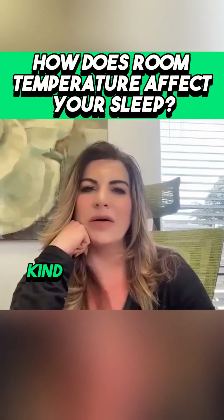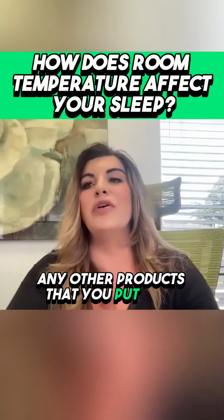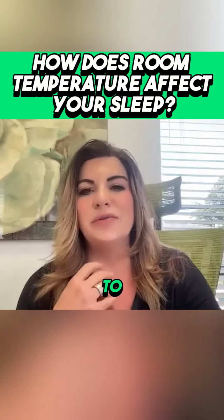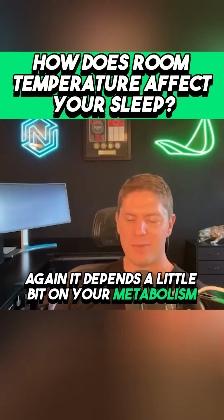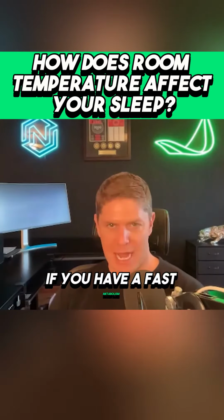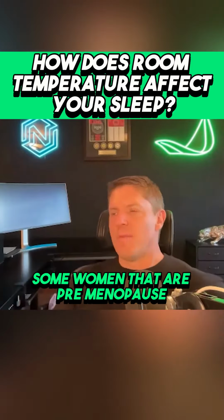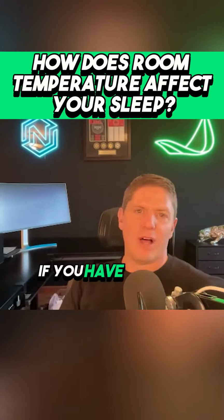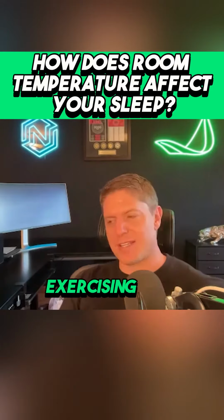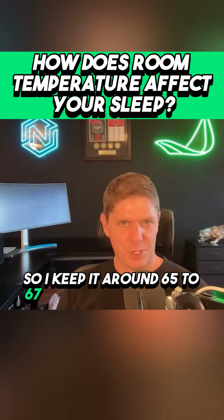Can you talk about kind of what you keep your room temperature at and any other products that you put over top of the mattress to keep your body cool? Again, it depends a little bit on your metabolism. If you have a fast metabolism and your body temperature is higher, you're going to need to cool the room more. So some women that are premenopause or menopause tend to have a higher body temp. If you have a lot of lean muscle mass, you're training, exercising a lot, you can have a higher body temp. So I keep it around 65 to 67 degrees is room temp.